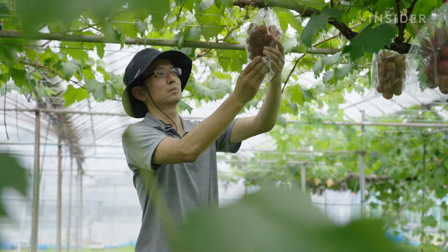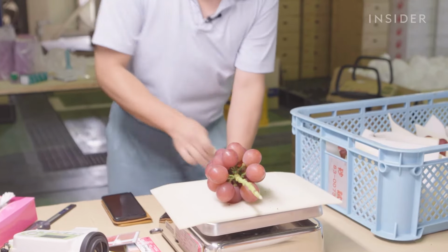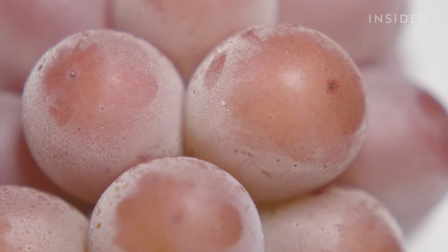So expensive that in 2020, one bunch of these grapes sold at auction for $12,000. That's about $400 per grape.